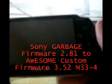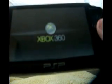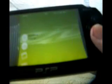This PSP was a 2.81, I believe, and it was a customer who wanted to downgrade it with a custom theme from Xbox, and he wanted YouTube, PSP radio, and some other stuff. And this is what he's got. As you can see, it's a 3.52 M33-4.